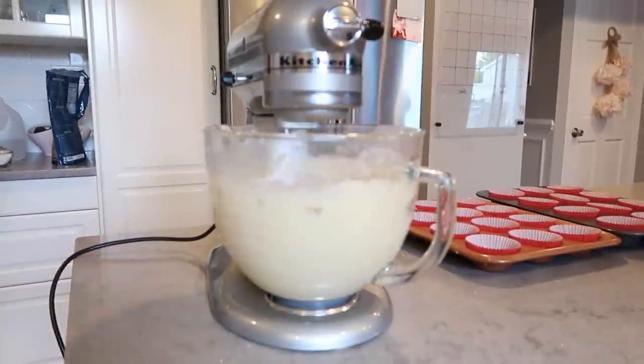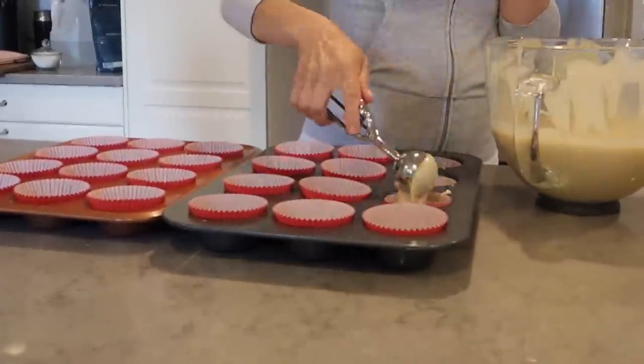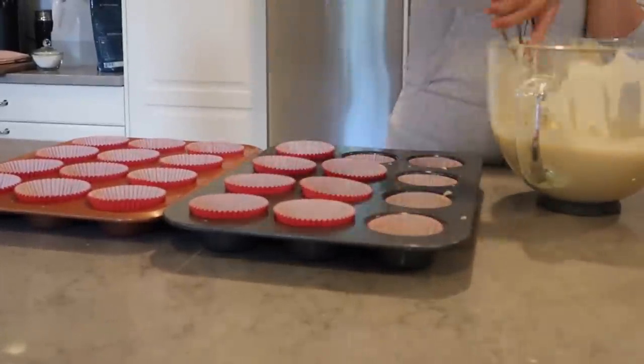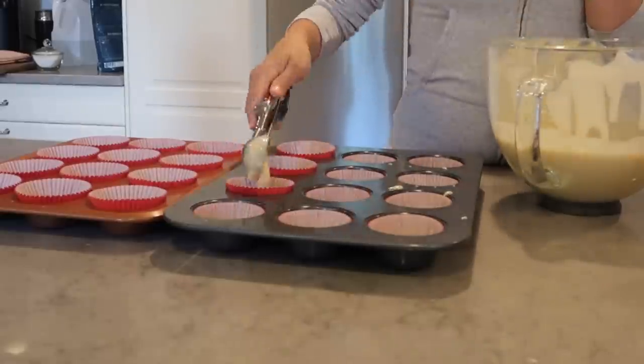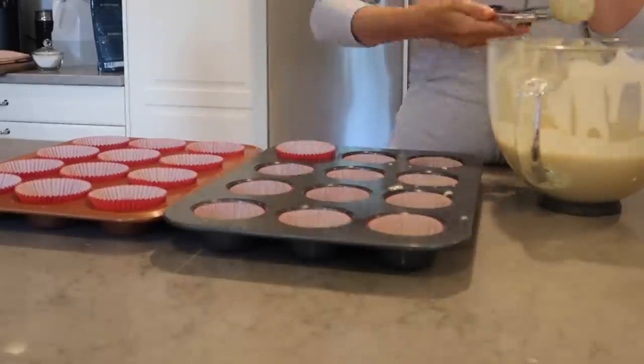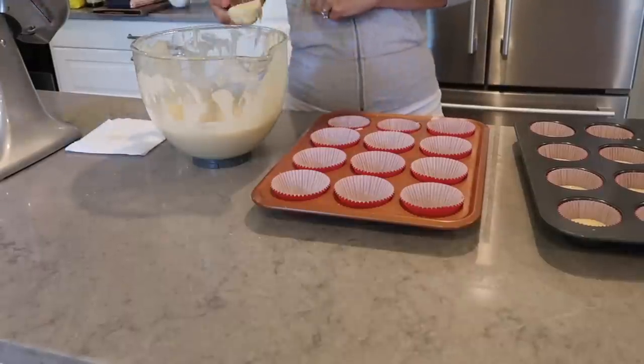But anyway, I'm gonna go ahead and make these vanilla cupcakes, and then we are moving on to my from scratch chocolate cake. This recipe is from The Icing Artist, and I used this chocolate cake recipe for Tanner's baby shark birthday and really liked it.